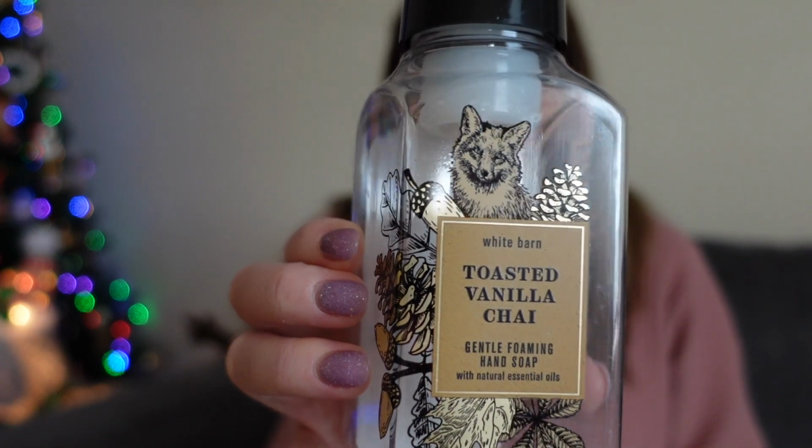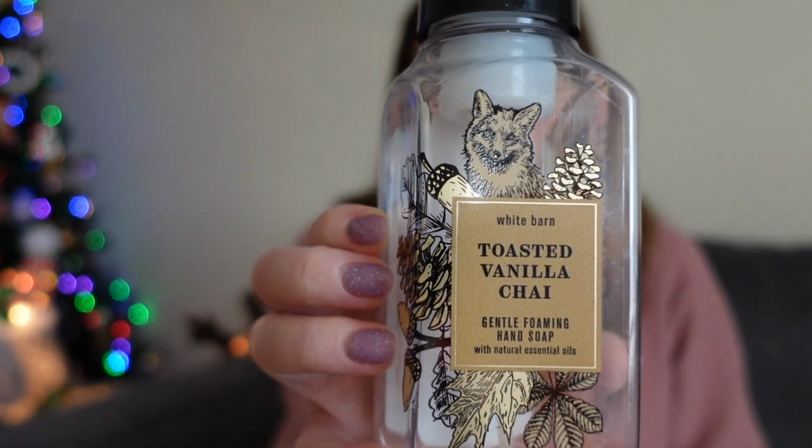This is when they had all those bottles with the little woodland creatures on it. I don't know if you guys remember this from last year, but this one smelled really good. And I thought it was a really nice scent to have in a men's bathroom. It just has a little bit more of a masculine scent to it. So whipped vanilla, spun sugar, and winter spice. I miss this one. It was in our bathroom for so long that I kind of miss it. But we finally made it through that.